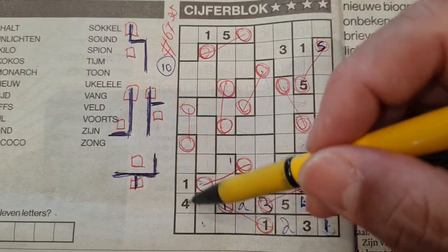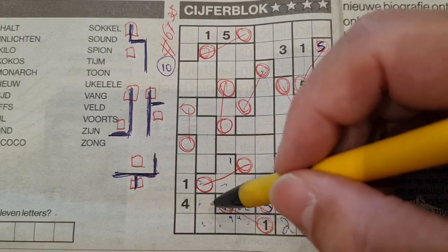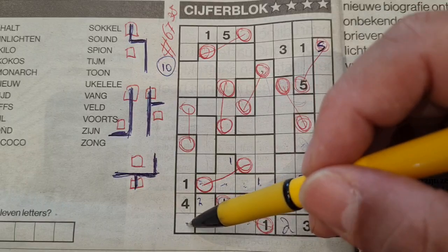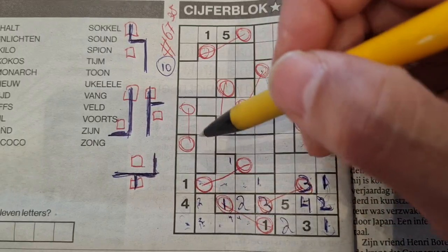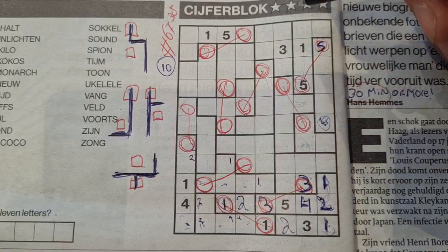These 2 boxes can be a 4, so the 4 could be here, could be there. These 2 boxes can be a 2, so the 2 could be here, could be there. That means that this box cannot be a 2 anymore. We have a double 2 there. If I place 2 here, I cannot fill any 2 in one of those 2 boxes. So the 2 in this area could be here, could be there.